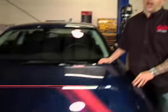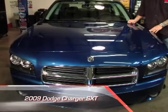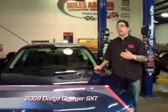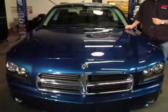Now, several iconic names have come and gone in the manufacturing world, and one of those that I'm glad has returned is the Dodge Charger. Big car feel, big car power, and big car comfort. Things that I love in automobiles. Now, sure, I love sports cars, motorcycles, and everything, but there's nothing like jumping in a big American sedan. Let's take a look at the new Dodge Charger inside and out.